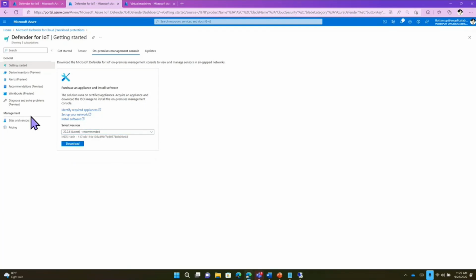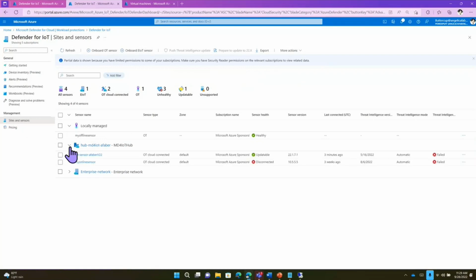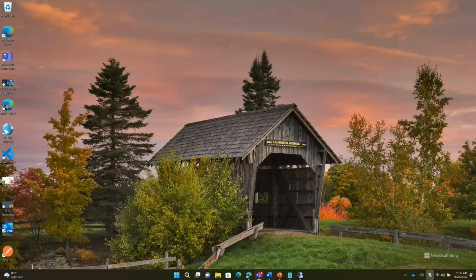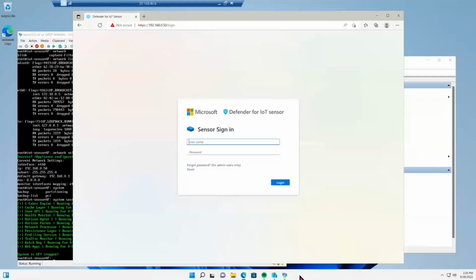And then the other area where you can get it is when you're actually setting up the sensors, and you'll see the sensors that I have set up. This one was locally managed. I'm no longer using that one. And I'll get to the enterprise one towards the end of this. But this is my V22 sensor. So when I am onboarding an OT sensor, I can come here and it'll give you the instructions on what you need to do. And this is where you would come and download as well. So there's two different locations where you can get that information. And by the way, that's going to be the image that you're going to be installing for your Hyper-V VM.